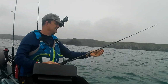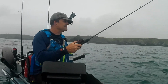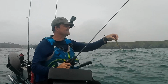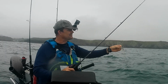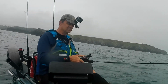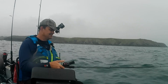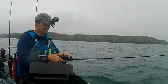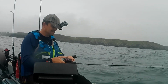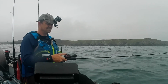Right, I'm going to try the bait caster. I tend to only use this with the bigger, heavier shads. So I've got a Storm Biscay 360 shad on here in sand eel. It's about 40 grams. There's a little bit of tension on this spool, more than there is on the other one. So you need a bit heavier lure on this to get it down there.